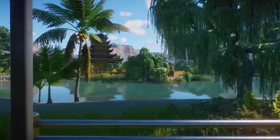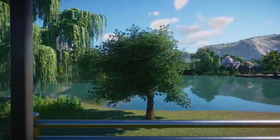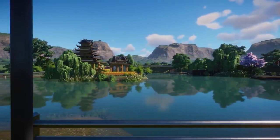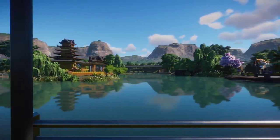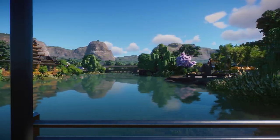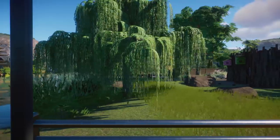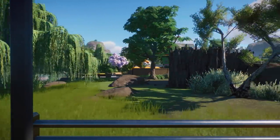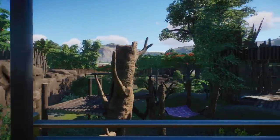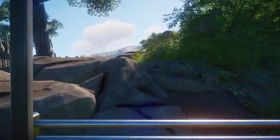Gosh, I really need to play around more with these rides in my zoos. I mean, we did the safari boat ride, but just look how stunning this looks. It is gorgeous. Really gorgeous. Wait, what was this again? Is this a sun bear? Oh, this is a sun bear habitat from the other side. Oh, that looks so good.